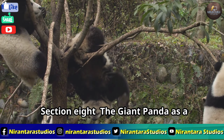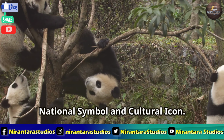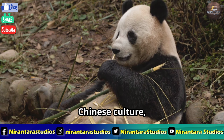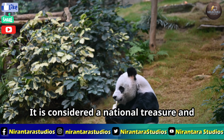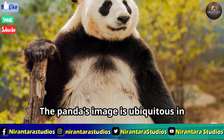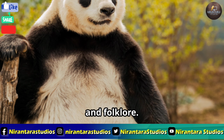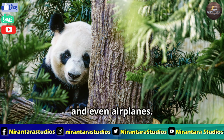Section 8. The giant panda as a national symbol and cultural icon. The giant panda holds a special place in Chinese culture, symbolizing peace, harmony, and good fortune. It is considered a national treasure and a symbol of China's commitment to conservation. The panda's image is ubiquitous in Chinese art, literature, and folklore. It has been featured on postage stamps, coins, and even airplanes.